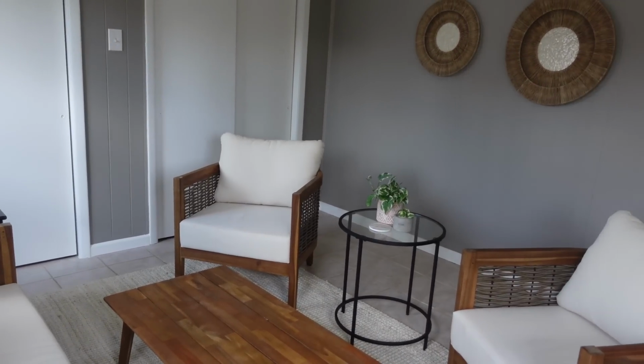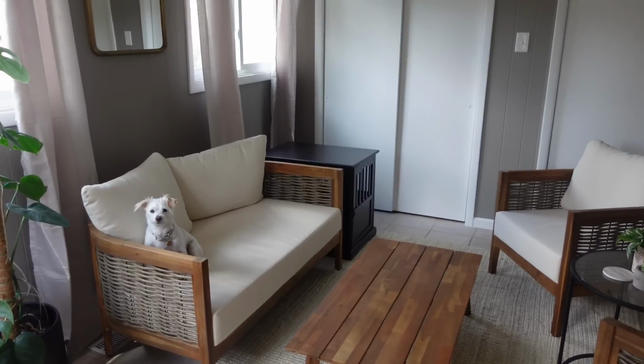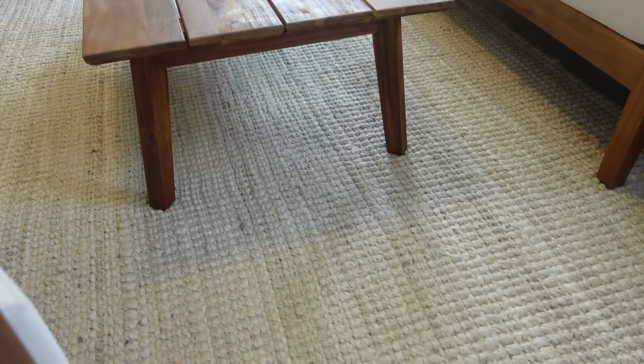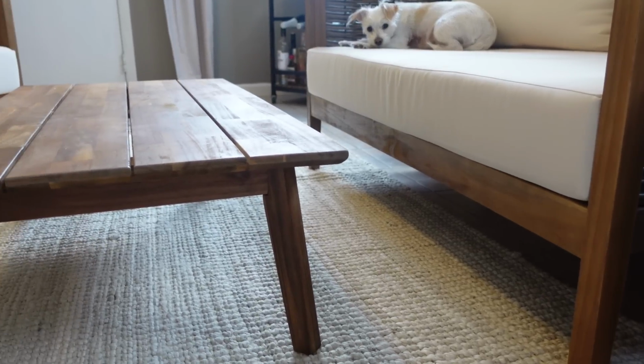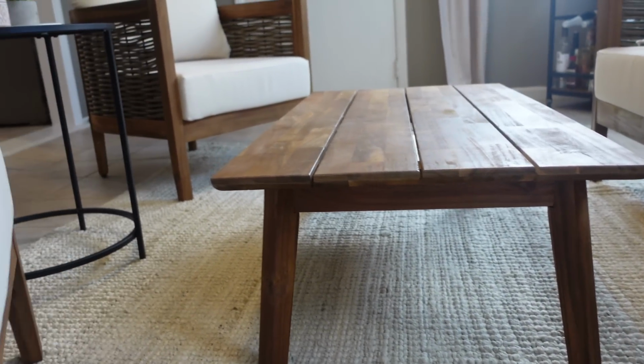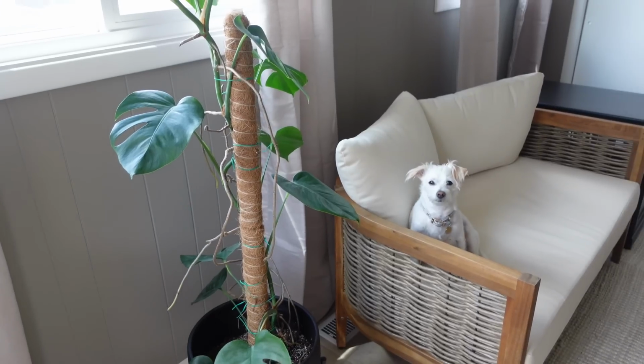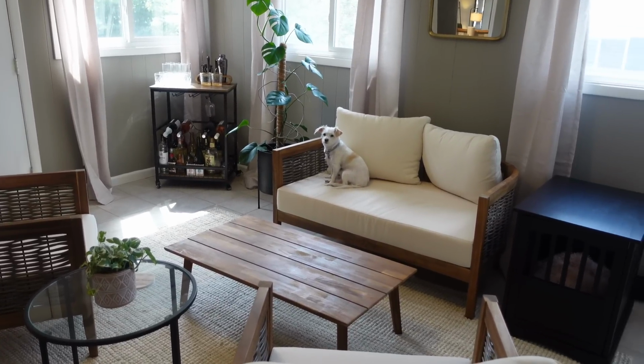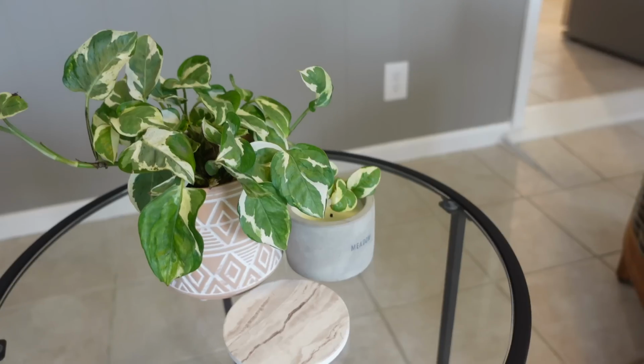We added this really cute sofa and chair set, which I love. The second I saw it, I knew I had to get it for the sunroom. It just matches the vibe perfectly. This little rattan rug and table, I think it all ties into the space so well. Eventually, I would love to add more greenery in here. Right now we have our monstera plant, which I love. I've had her for years and she's growing so rapidly, but eventually I would love to get more greenery in every corner and get vines and stuff. I love plants, I love gardening, and I'm so excited eventually to have this sunroom full of greenery.